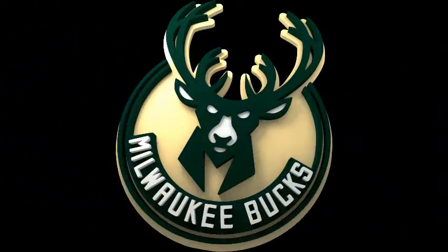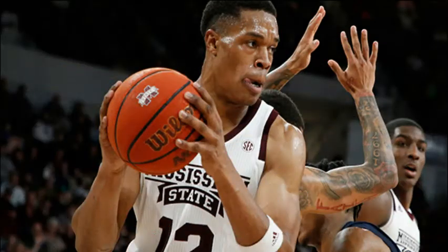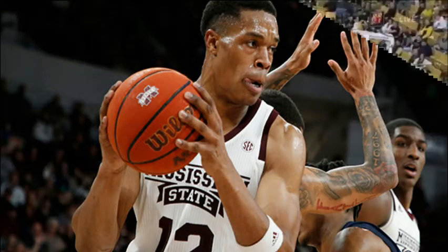With the 24th overall pick, the Milwaukee Bucks select Robert Woodard II. Robert is 6 feet 7 inches tall with a 7'1" wingspan. He shoots the ball well and can defend in today's NBA 3-and-D.